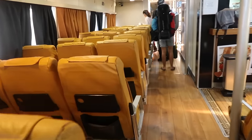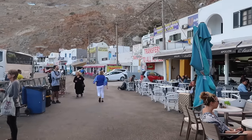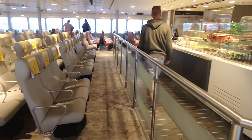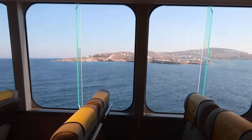The ferries are a bit more expensive than the flights, but you don't have to be at the ferry port 2 hours in advance. You could totally show up 30 minutes before your ferry is about to leave and just get on. Also, your bags are included in your ferry ticket, so you're not going to be paying extra for any bag fees. Be sure to take necessary medication if you do get seasick.